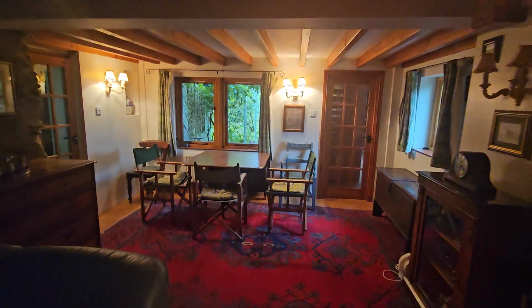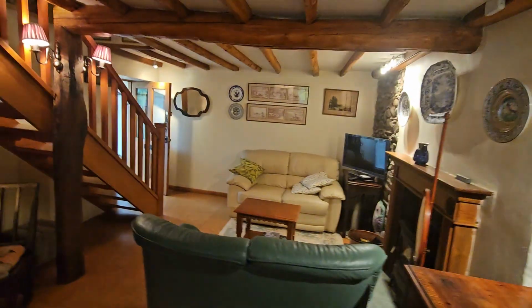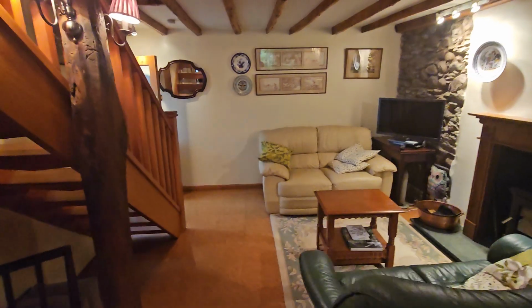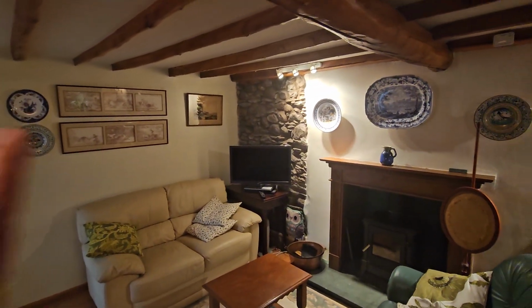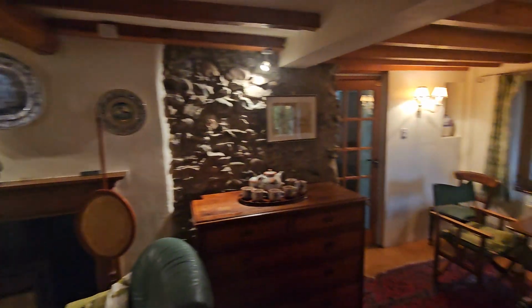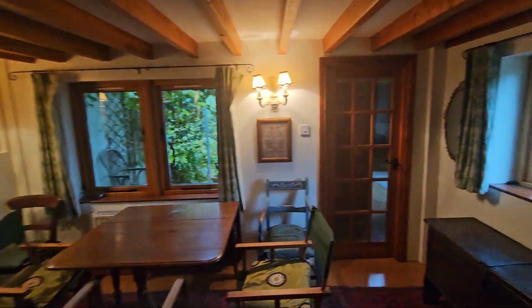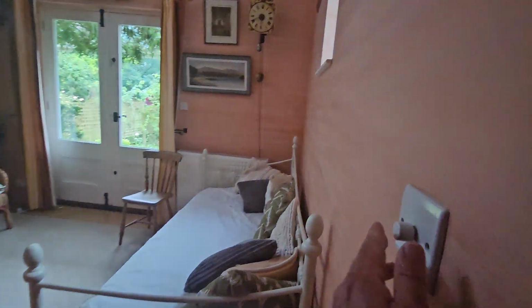So, lounge diner in here. A charming wood burning stove. I keep missing light switches, I apologise. There we are, that was the one I was looking for. So you've got all this beautiful beam detail everywhere, stone wall detail, etc. So it really is quite charming and unique. And every window looks out onto the garden or onto the beck and the stream that runs along.